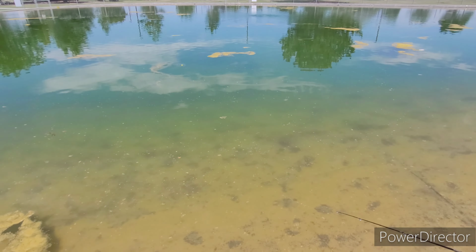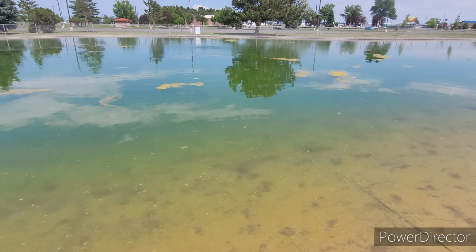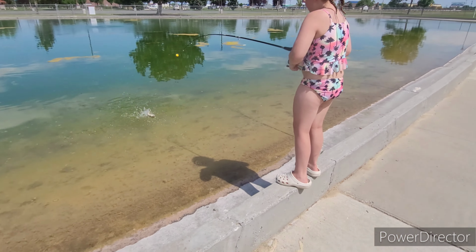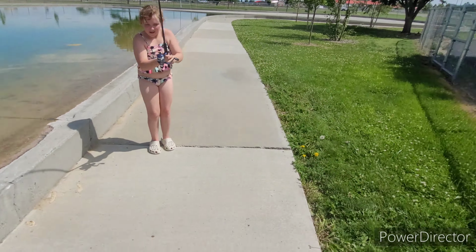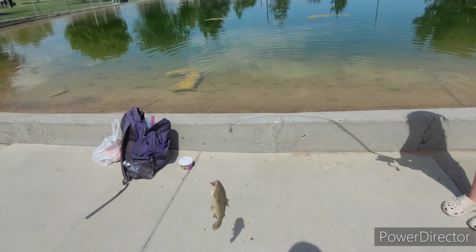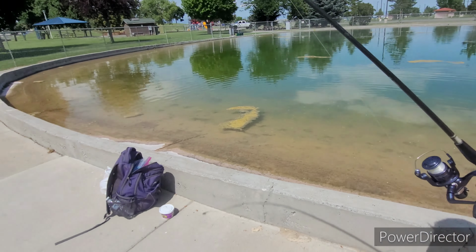Alright, when it goes under, reel it in and set the hook. Right now. Reel it. There you go, you got it. Yep, keep it up, keep reeling. There you go. Alright, quickly, put it over here. Yeah! You got the seventh fish. Check that out. Oh, you gut hooked him. It's a bloody one. Yeah, you hooked his gill.